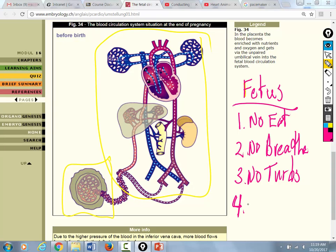Okay, so what else don't they do? Oh, they pee. They pee up a storm. Do they drink? They will swallow some amniotic fluid, right? So do they pee? Yeah. They better, right? So the urine formation is part of the amniotic fluid, right? So it's sterile, urine's sterile.